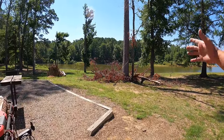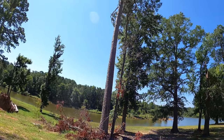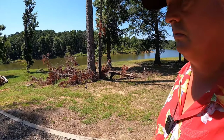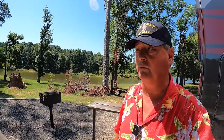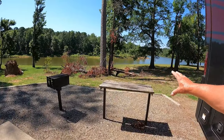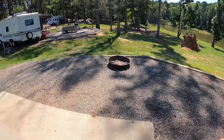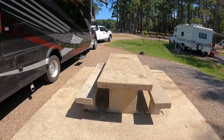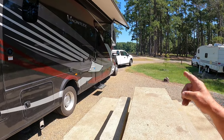Best of all, we have water access. Not much in the way of shade, but that's okay. We've got soft start on the air conditioner so we can run both of them. We have a cooking table, a two planker, charcoal grill, fire pit, concrete picnic table, no shade. But I actually have the coach close enough that when the awning's fully extended, it'll cover most of the table. Not that we're going to need that.